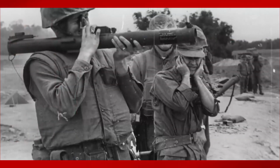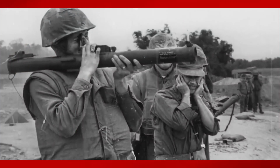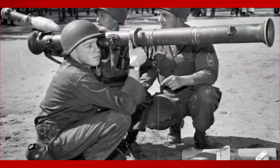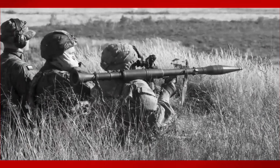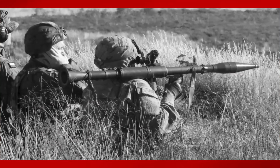But perhaps the bazooka's greatest contribution wasn't measured in tanks destroyed or bunkers breached. It was psychological. Before its arrival, infantry felt helpless against armor. A tank rolling toward a foxhole was a death sentence. After the bazooka, that equation changed. A 19-year-old private, carrying a steel tube and a handful of rockets, could turn the tide of a battle. Confidence replaced panic. The balance of power shifted from machines to men.